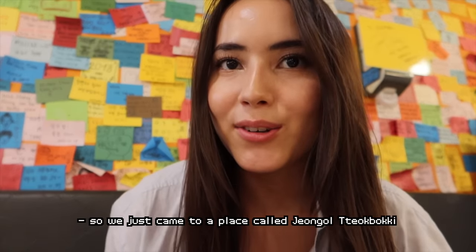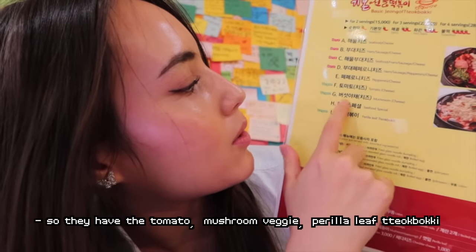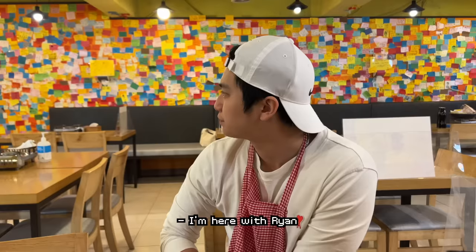Came to a place called 전골 떡볶이. They wrote what's vegan, so they have the tomato and 버섯 야채 and 깻잎 떡볶이. Here with Ryan.